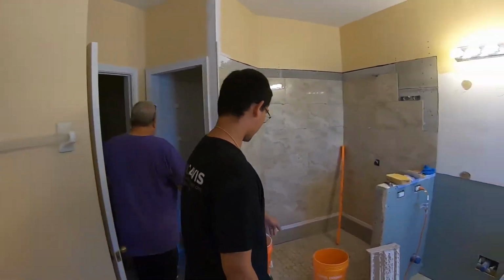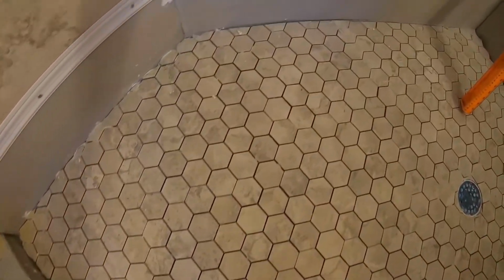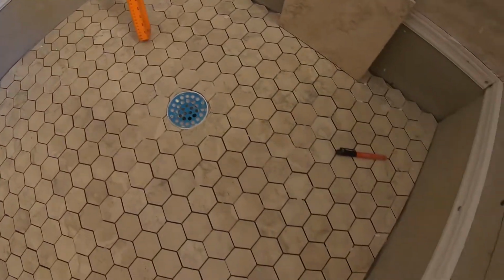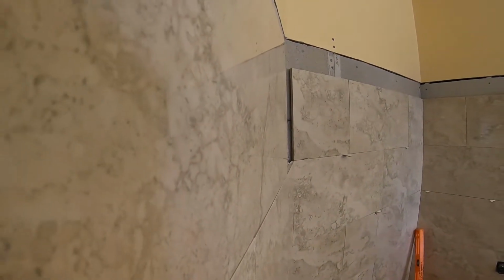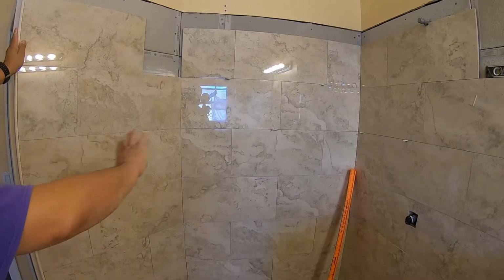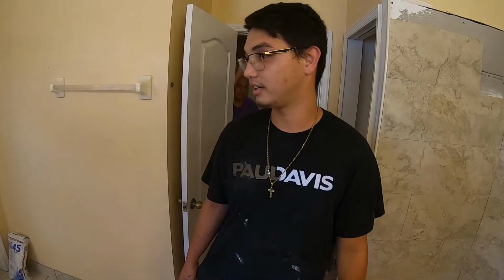If you take a look at the shower right here, we put concrete on the floor and then put the tiles over it with a thin set. And then over here we haven't finished the grouting yet, but we'll get there. We're doing the walls right now, tiles, and then we're almost finished up here. And then we're gonna wait for those to dry until the next day, and then we can re-grout this whole thing, and then everything will be done.